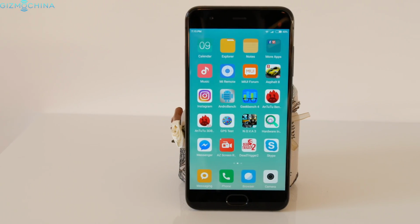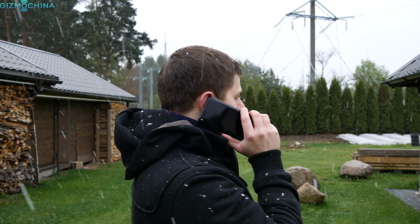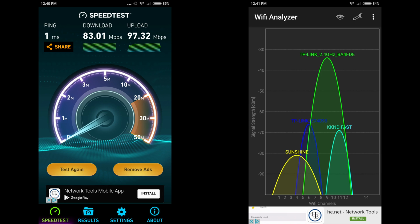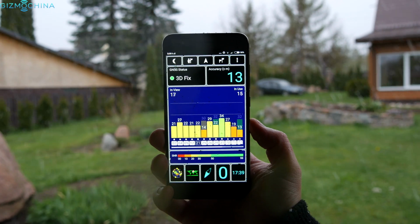When it comes to connectivity, the Xiaomi Mi 6 is just flawless. The call quality and signal reception have been excellent, the Wi-Fi range and speed are good, the Bluetooth works fine, and finally, the GPS is very accurate.